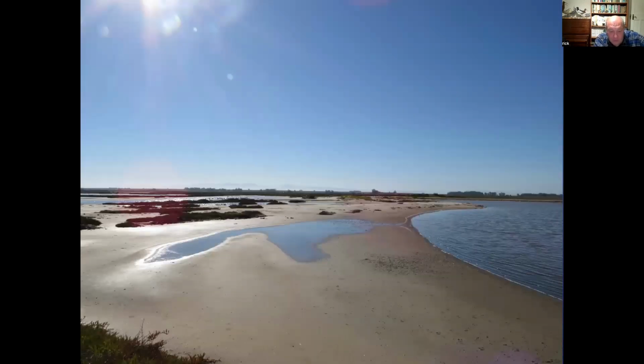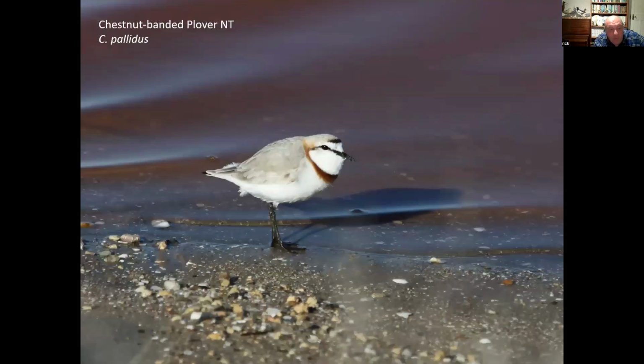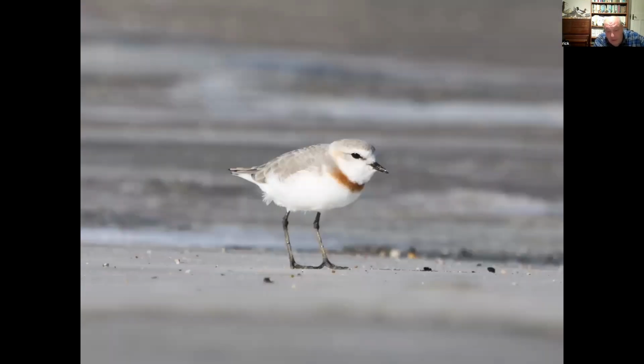We were there to look in places like this. It's a lovely salt pan, back from the coast, a lovely looking place. And the bird we were looking for became visible almost immediately. A chestnut-banded plover. It's near threatened. So these are birds that are not doing so well. Charadrius pallidus, obviously a very pale bird, as you can see. And if you think that's pale, that's a male. This is the female. She's even more pale.